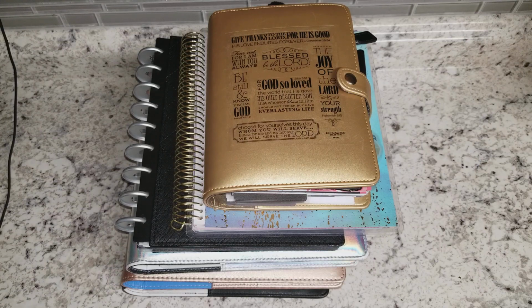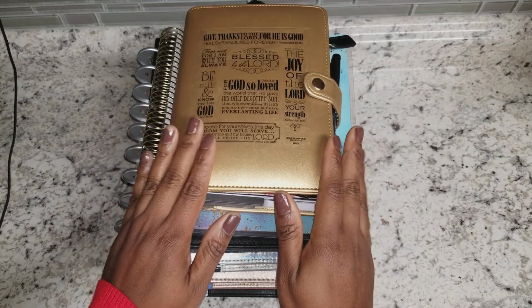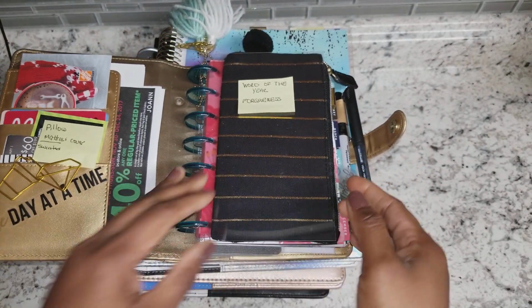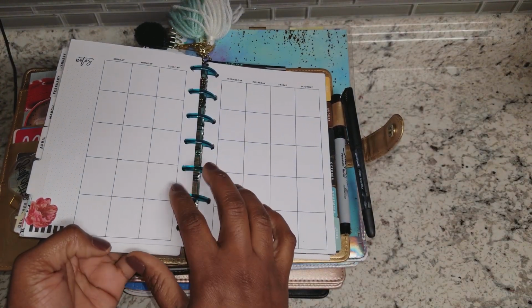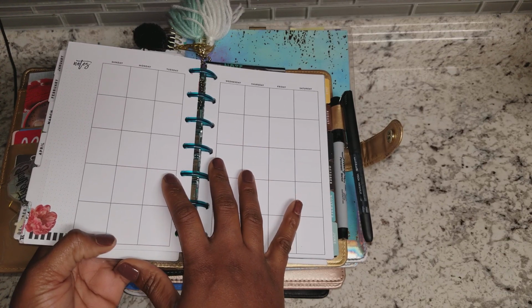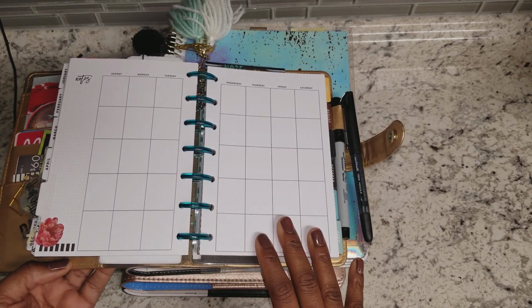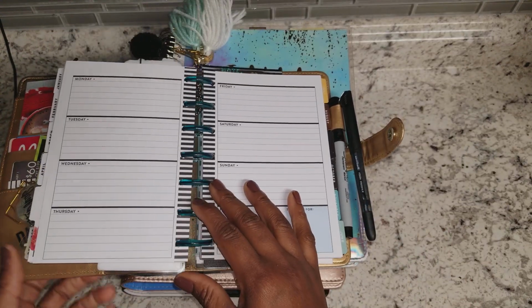The first one that you see on top, this is my on-the-go planner. This is currently my Happy Planner, and the Happy Planner Mini is new for me this year. I'll be doing a more in-depth setup on my Mini in another video, but this is my on-the-go planner for this year. I'm trying to see if this Mini will work for me.